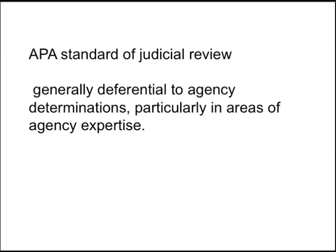So as noted, under the APA standard of judicial review, courts won't substitute their judgment for that of the agency, particularly in areas that are left to the expertise of the agency. And certainly the Park Service would know more about recreation properties than judges. So it's generally deferential to agency determinations, particularly in areas of agency expertise. But once again, it's not a rubber stamp.